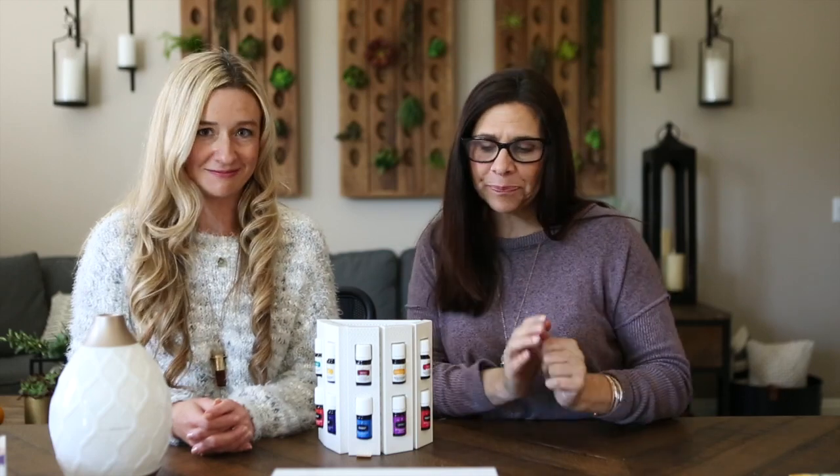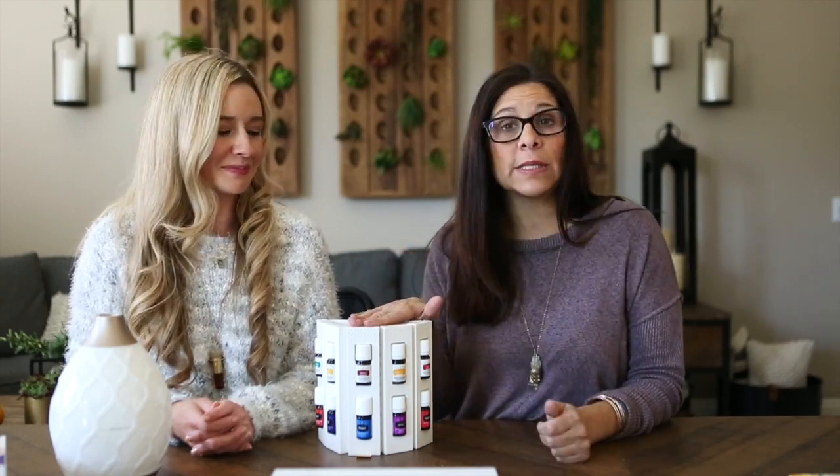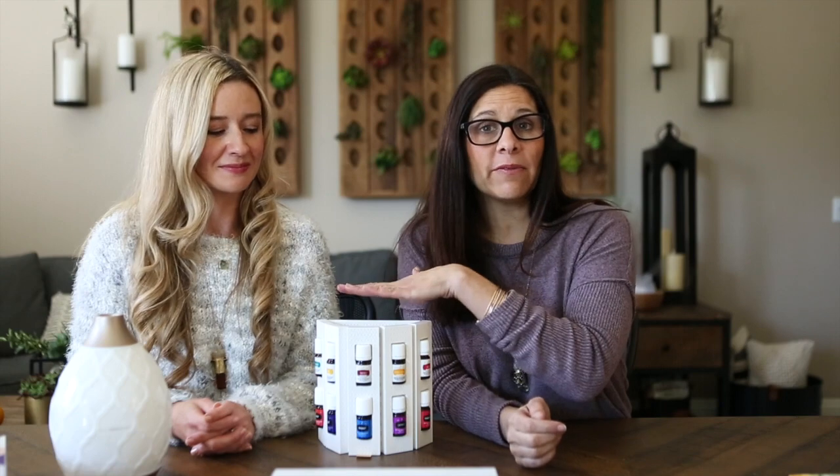Okay, next we're going to talk about Thieves. Oh my goodness, Erin and I can tell you that this is the oil that made us firm believers in essential oils, specifically Young Living. The blend in Thieves is absolutely immune supporting. There's eucalyptus, rosemary, lemon, cinnamon bark, and clove. That blend together means your immune system will thrive. We also love to use it for something called Thieves Tea. It is so good. We mix it with Lemon Vitality in warm water and take it during the colder months.